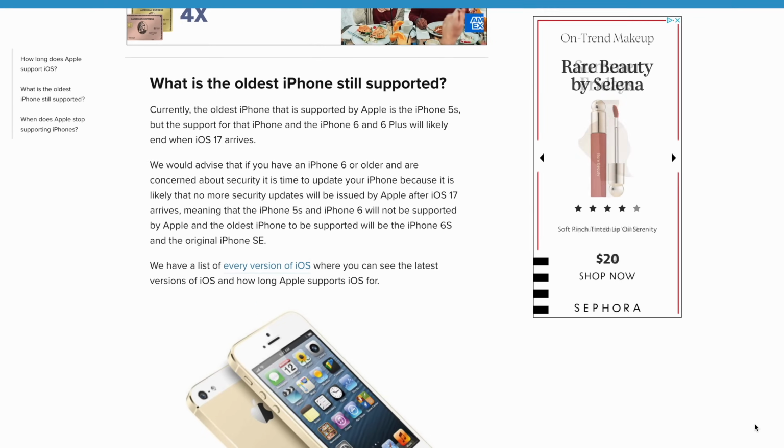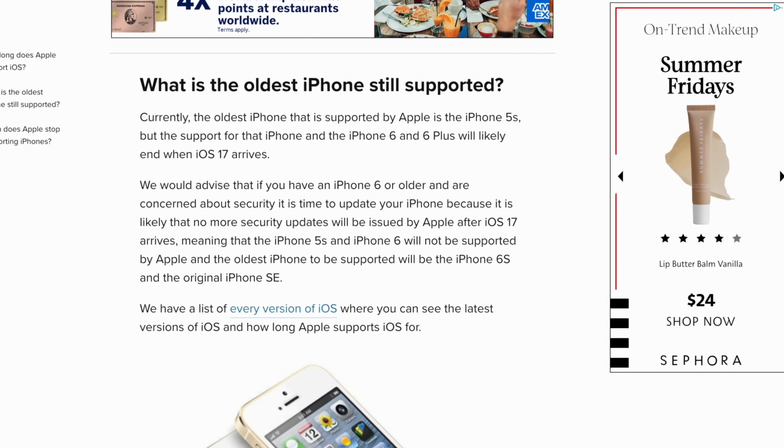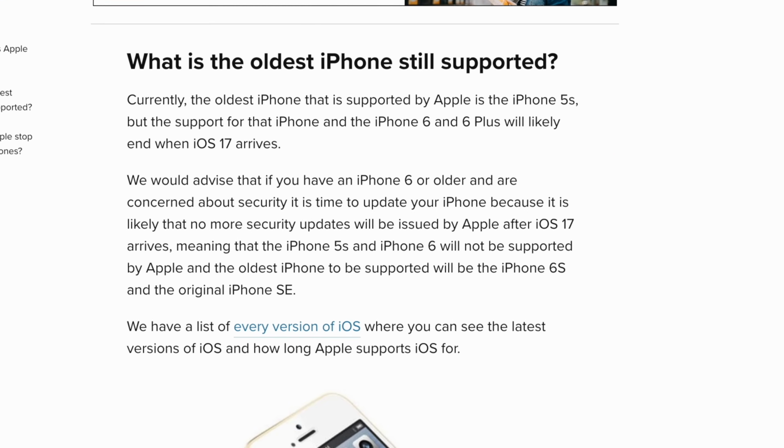Apple does in fact support iPhones back even further with security updates. So if you don't care about the OS and you're happy with the device that you're currently using, then keep on using it. The oldest phones still receiving security updates are the iPhone 5S and 6. But just like the 8 and 10, that support will most likely end when iOS 17 is officially released.